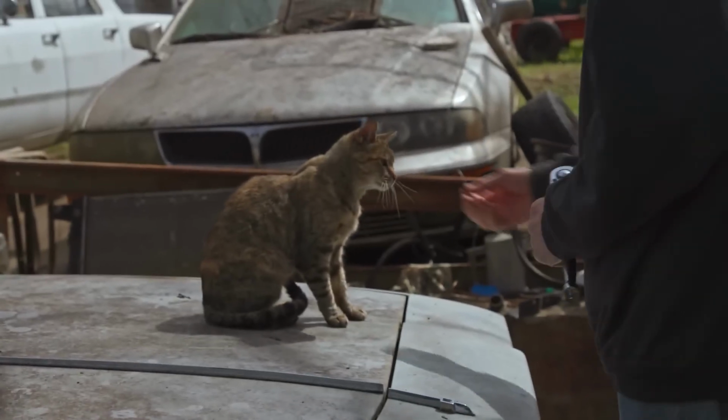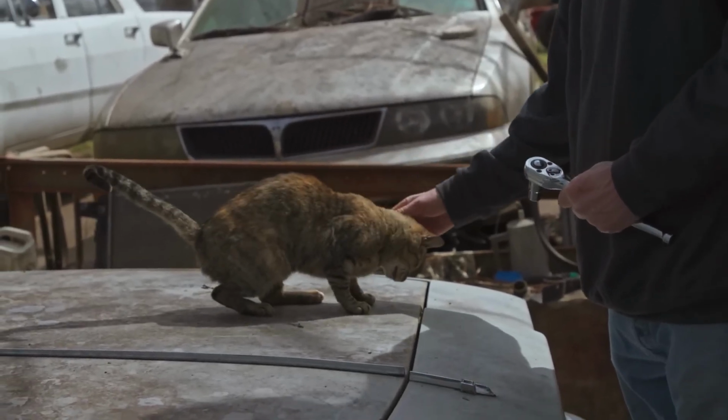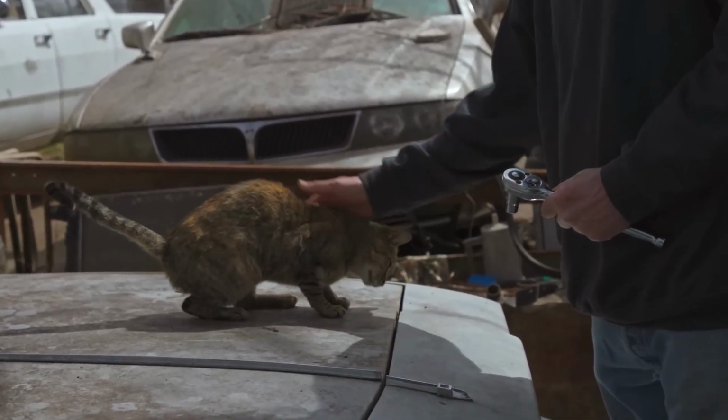Kitty, kitty. So here's the thing. We were in a pickle because the transmission that we picked up used from Craigslist turned out to be junk.